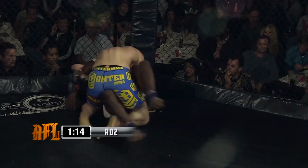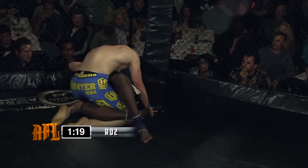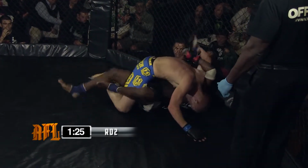Oh, Cameron needs to be careful of that. Khulekani is very powerful. He just needs to get his hip out there, Khulekani, to get a little angle on that key lock. Oh, he's throwing knees now from the bottom. Oh, Cameron needs to defend it.